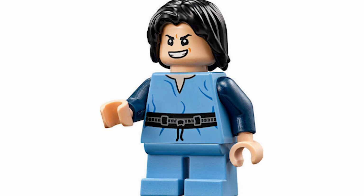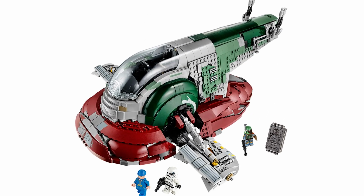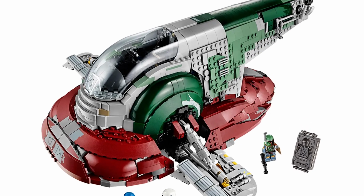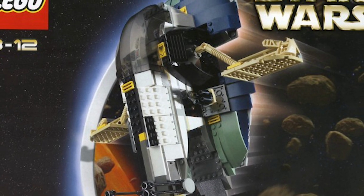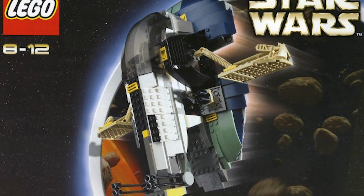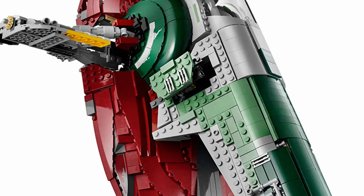We know that the 2015 one included more minifigs than this one's rumored for, but with the current times with LEGO pricing and how the pricing has been, I don't see them including any more than two figs. It's been pretty standard for the last few years for these May UCS sets to only include two minifigures. Regardless, I expect the size of this to be pretty similar, if not exactly the same as the Boba Fett one from 2015, just because they are the same ship.